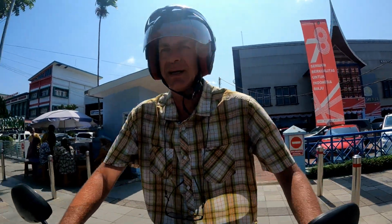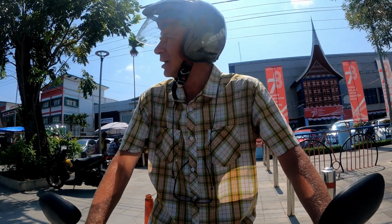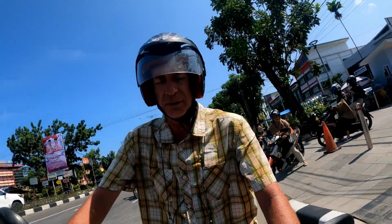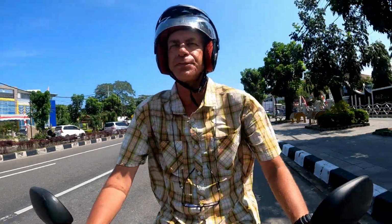Very busy parking area. I barely have enough room for cars. There's really no room at all. And for scooters, just barely. You really have to work to find a place to park. They got a lot of parking attendants sorting everybody out.